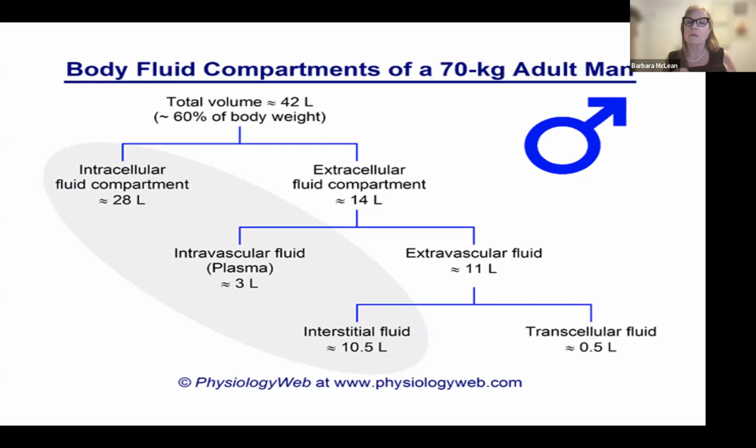Normally there's only 3 liters. So why are we getting 6 liters of fluid? And where is that fluid going to go? Because it doesn't stay in the intravasculature. It stresses the lining, the glycocalyx, and pushes the fluid into the interstitium, into the extravascular space.